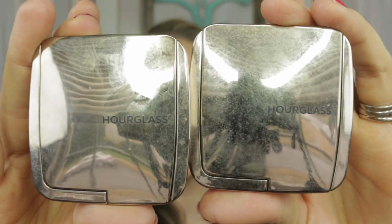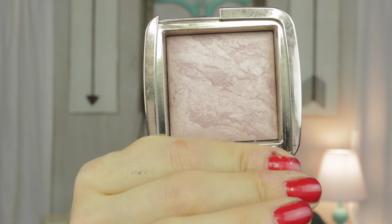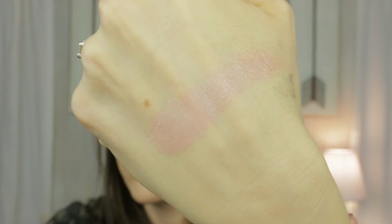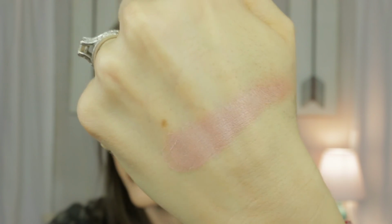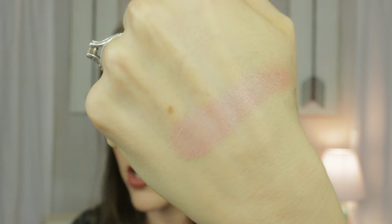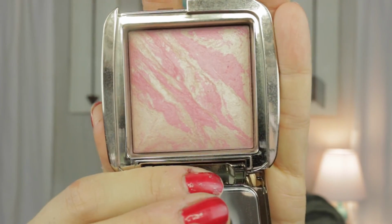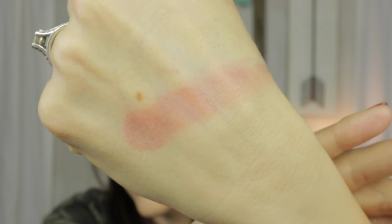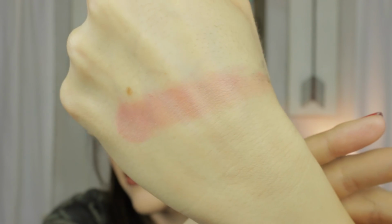I have two companies that I like the best. One is high-end, one is drugstore. The high-end is my Hourglass Ambient Lighting Blushes, color Mood Exposure. This is a nice mauve, nude, neutral color. It really goes with any eye look and any lip color. I love it. And then I have Luminous Flush, which is more of a pinky blush, and it's mixed with the Luminous Ambient Lighting Powder, which I absolutely love as a highlight.